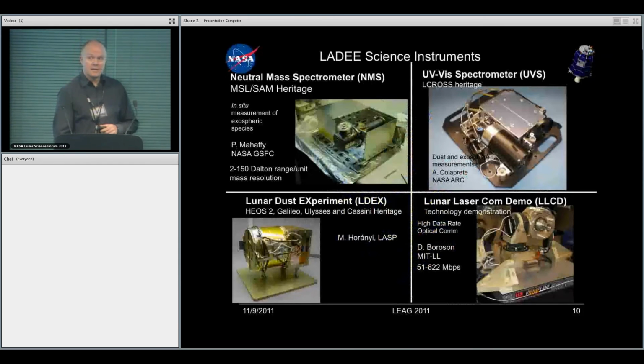Next slide, please. Okay. So these are the instruments. They're about ready for delivery. LADEE is getting towards the end of phase C, so most of them are calibrated and waiting to go. We had a lot of progress on that since giving this last talk.